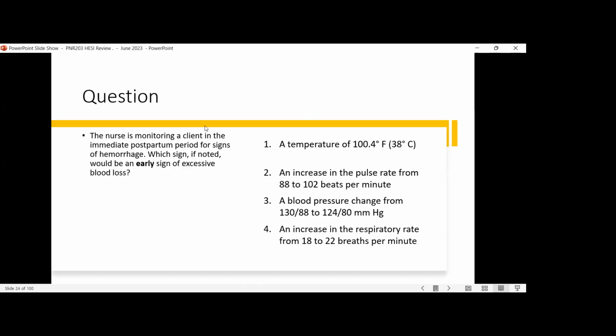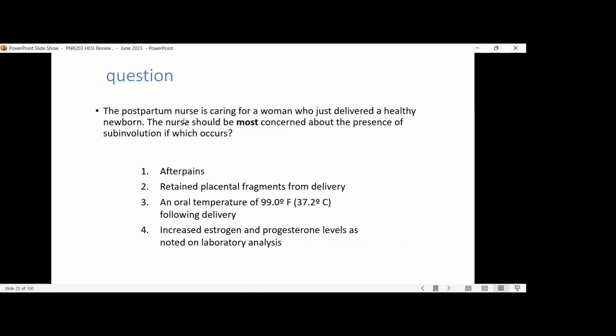All right, the nurse is monitoring a client in the immediate postpartum period for signs of hemorrhage. So which sign, if noted, would be an early sign of excessive blood loss? Two, the increase. That's right. Did everybody get that? Okay, good.